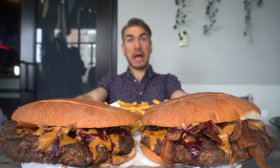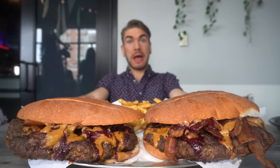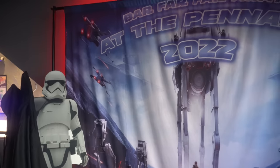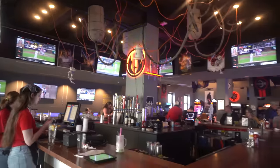The challenge, you have 30 minutes to complete it. Price is $50. If you win or lose, you actually get a t-shirt. But anyway, that's pretty much the majority of the info. This place is like a bowling alley, an arcade, and a restaurant. So let's head in, let's have some of this food, give you some more details here. And like I said, guys, cool place. And we're really right by the state capital. But nonetheless, big burger, unique burger challenge. Let's go eat some food.